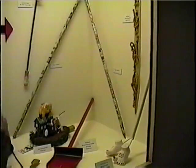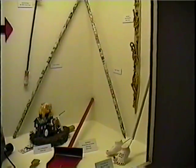Next to that, Scout Knots from Scoutorama 1991 in Sioux City, Iowa. And then last, we have the little feet salt and pepper shakers that says, "I walked my feet off in Nebraska."